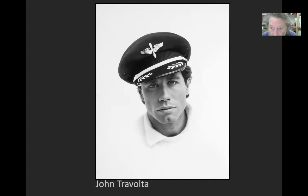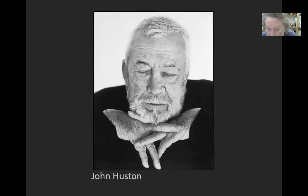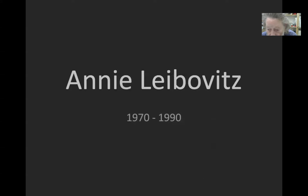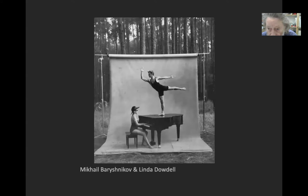John Travolta. And again, this is what I'm talking about, that the pictures are handcrafted. Each time he's wearing a pilot's cap. This is called a vignette when it all bleeds off white all the way around. John Huston, film director, actor. His Holiness the Dalai Lama. Annie Leibovitz.